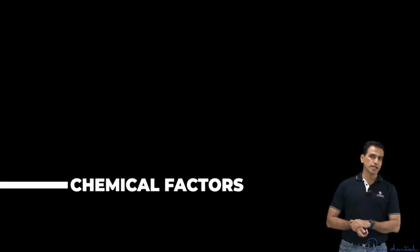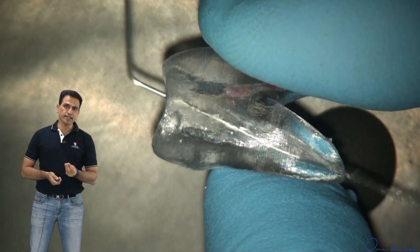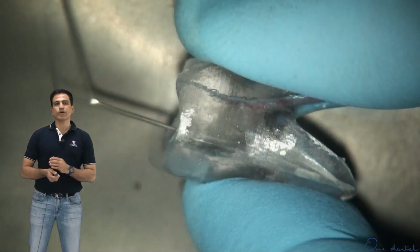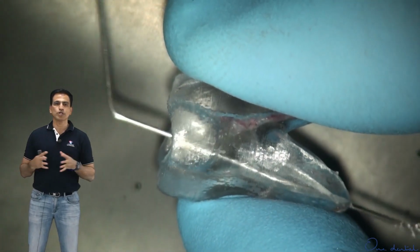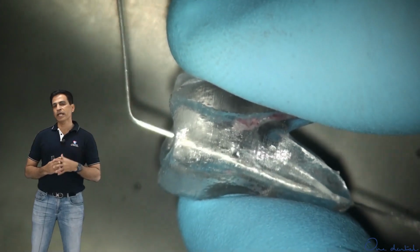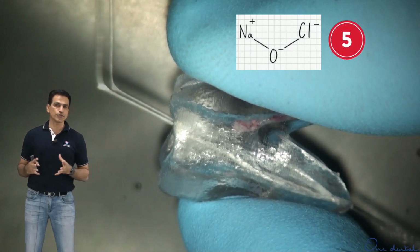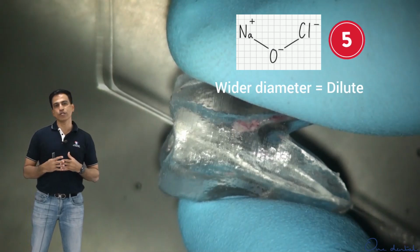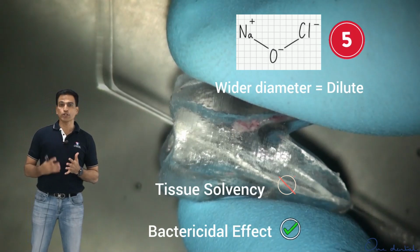Last comes the chemical. This becomes an important cause, and it can definitely be in your control. But having said that, sometimes chemicals may not act in your favor, they can flow freely. So when you have an apical diameter which is not constrictive, please use diluted versions of chemicals. One of the most potent chemicals that we always use is hypochlorite, and we are supposed to use a 5% concentration. Suppose it's a wider diameter, please dilute the version. I know you may not get tissue solvency, but you will definitely get a bactericidal effect.